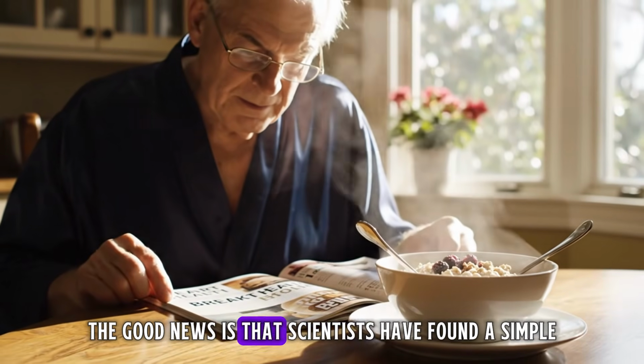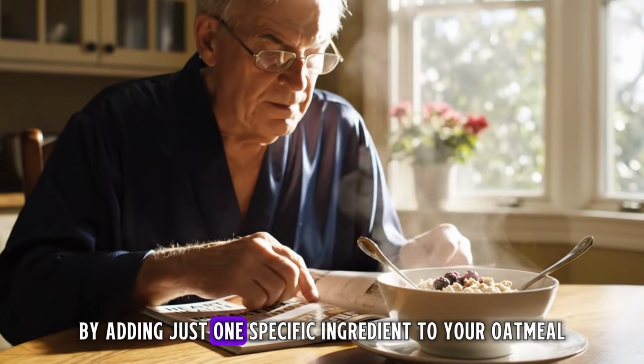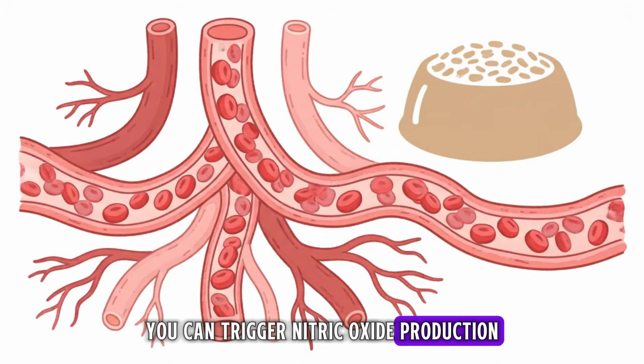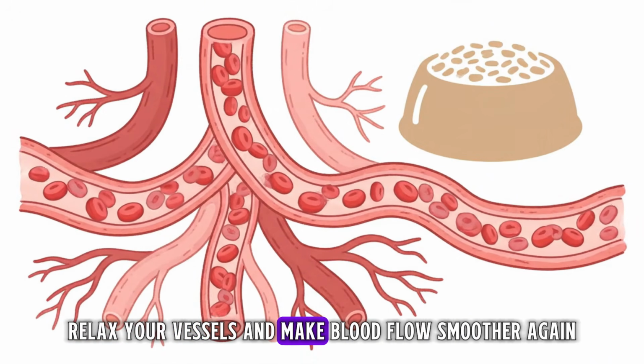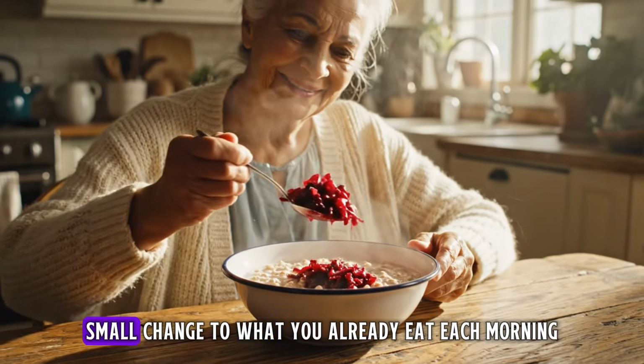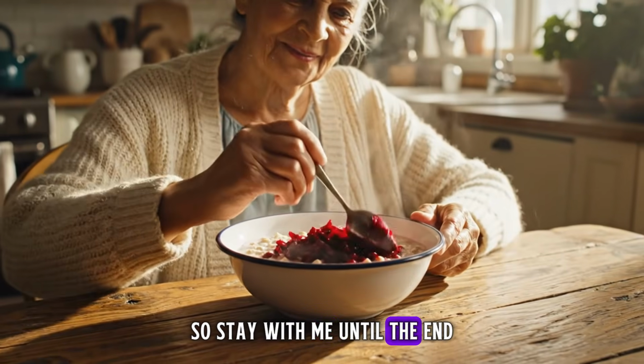The good news is that scientists have found a simple, natural way to help. By adding just one specific ingredient to your oatmeal, you can trigger nitric oxide production, relax your vessels, and make blood flow smoother again. It does not require any supplement or complex recipe. Just one small change to what you already eat each morning. So, stay with me until the end.